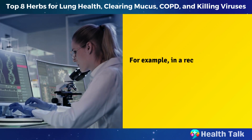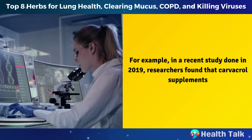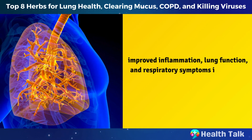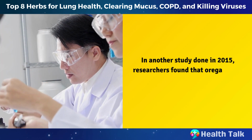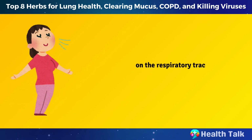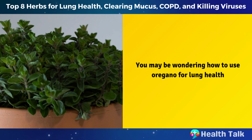For example, in a recent study done in 2019, researchers found that carvacrol supplements improved inflammation, lung function, and respiratory symptoms in patients with lung damage and asthma. In another study done in 2015, researchers found that oregano had direct positive benefits on the respiratory tract, coughing reflex, and nasal passage airflow. You may be wondering how to use oregano for lung health.